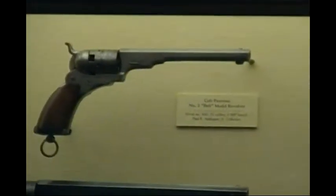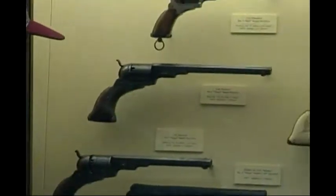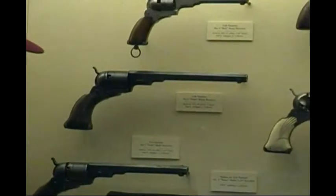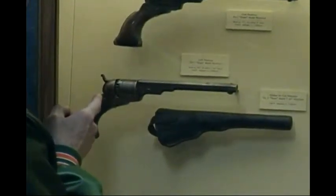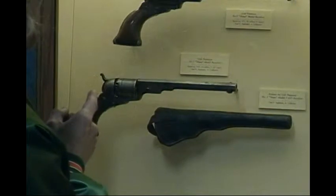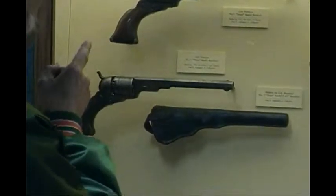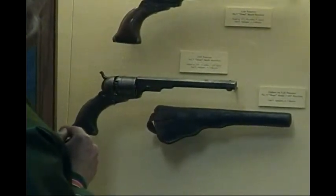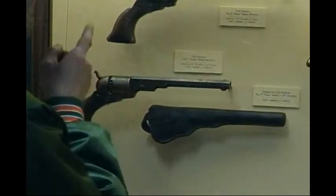And then we have over here a bigger gun, right below it. That's a Colt Paterson No. 5 Texas model revolver, with a longer barrel. And the one underneath that is also another Texas model revolver. Any detail on that sign? It says it's serial number 795, 36 caliber, 7.5 barrel, and it's the Paul R. Abigate Jr. Collection.